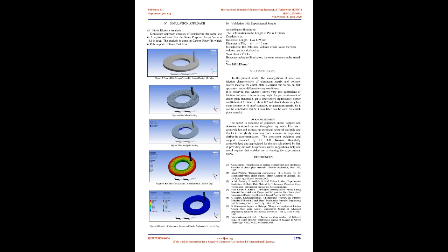From the experimentation results, it is clear that the polymer matrix composites show better results than the aluminum composites. The aluminum composites also show good results. The aluminum and polymer composites can be used as a replacement for other friction lining materials so as to reduce the wear rate and also to increase the life of friction pads in the case of clutch plates.